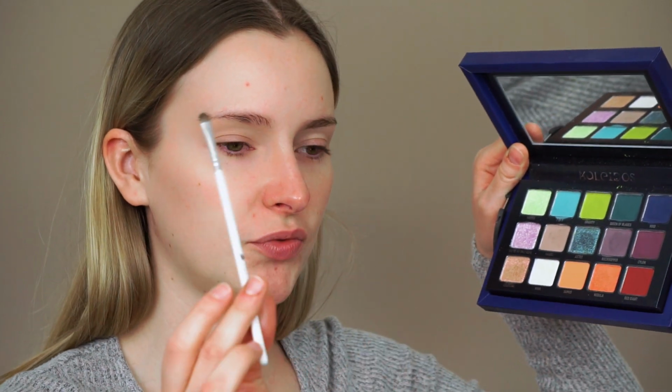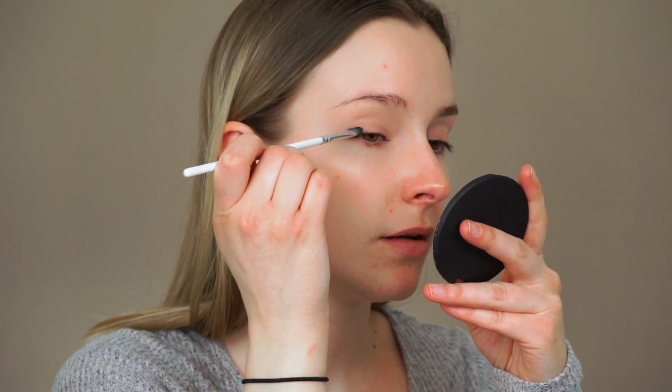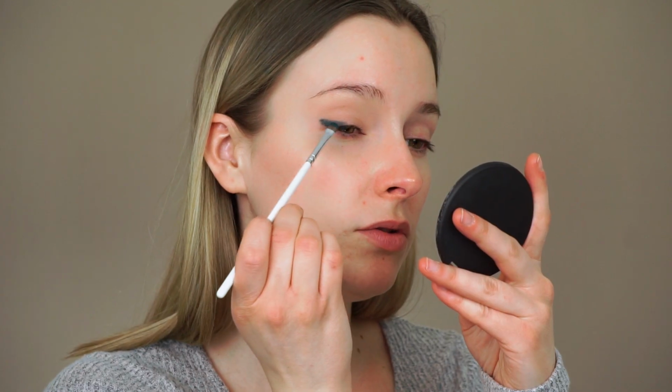I'm going to use a JH42 brush. This is just a small packing blending brush. So I'm going to go into the shade called Queen of Blades. I'm just going to start. I think I want to do kind of a zigzag thing. Oh, I think I know what I want to do. I'm going to use that shade and create a very long wing. I'm just going to start and really tap this shade on my lash line, and create a wing using this.